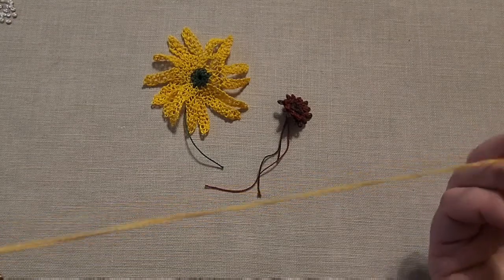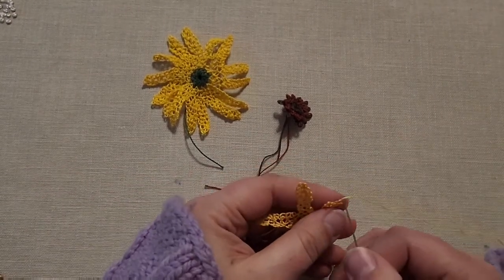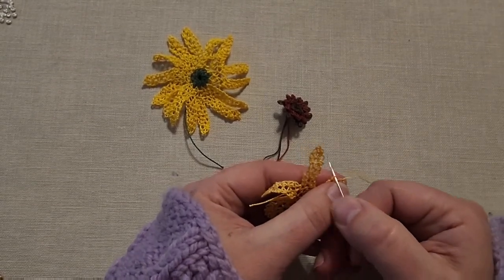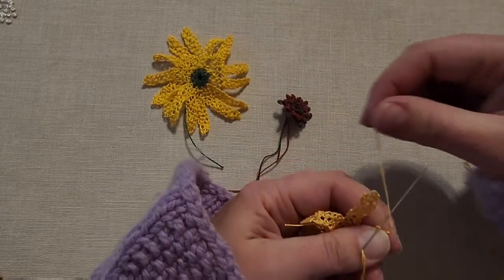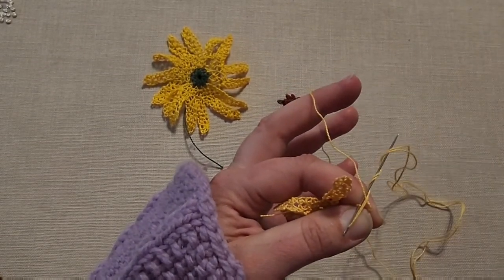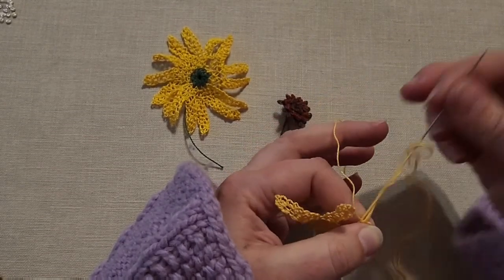I think that's part of why it keeps getting caught. All right. Now we work that straight return. So again, I'm going to bring it over into that first stitch. And then I have to bring my tail thread back across, double wrap.